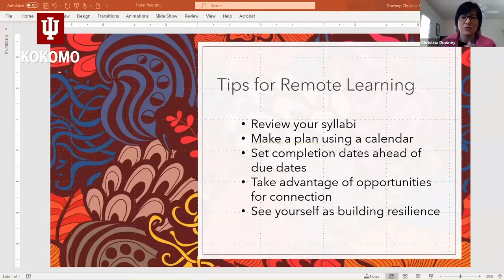I just wanted to share a few tips about how you can move through this period in good stead. So here I'm just sharing my screen to show you a few tips for remote learning. The first one, do review your syllabi. This is a really good time to go back through and make sure that you have all your due dates in shape, that you're clear on what is recommended, on what's required, on how to pace things out over the next few weeks to get to the end of the semester.